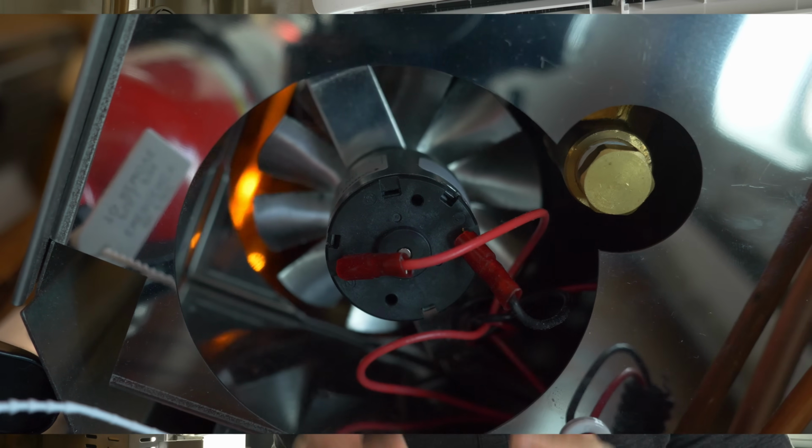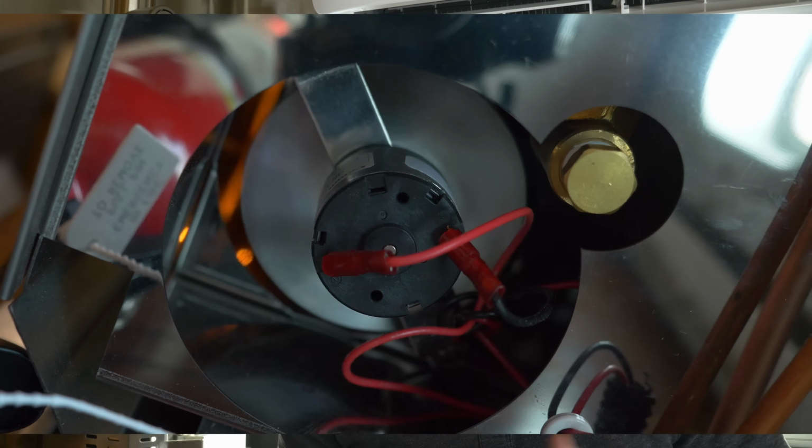Okay, next thing is these heaters come with a fan assisted flue, a way for you to actually force air into the firebox and into the flue for higher settings.